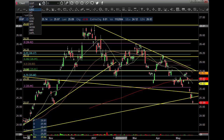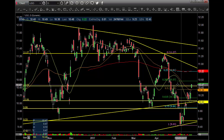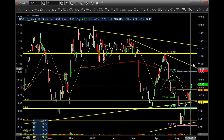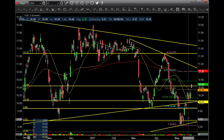Let's go back to the USO real quick. So dollar down, USO up. It got a little more help from the dollar being down. It was disconnected yesterday as it was moving up, but we did come up into this high pivot. Let's see how it reacts. We're still at 11 bucks, 11.50 up in here. Come on, a couple more days of upside, and we'll be taking oil short again. But the USO, guys, nothing wrong.